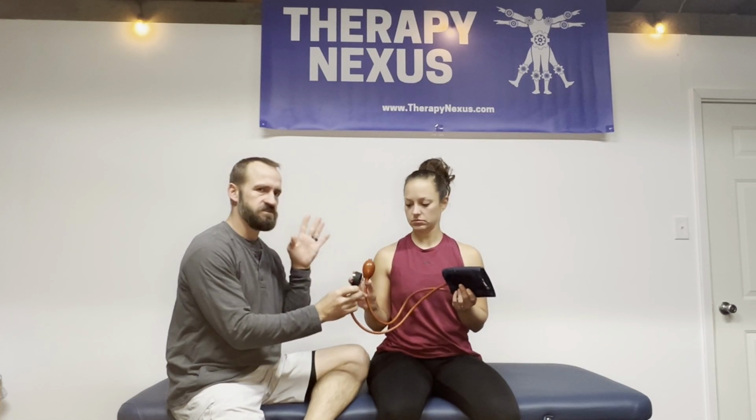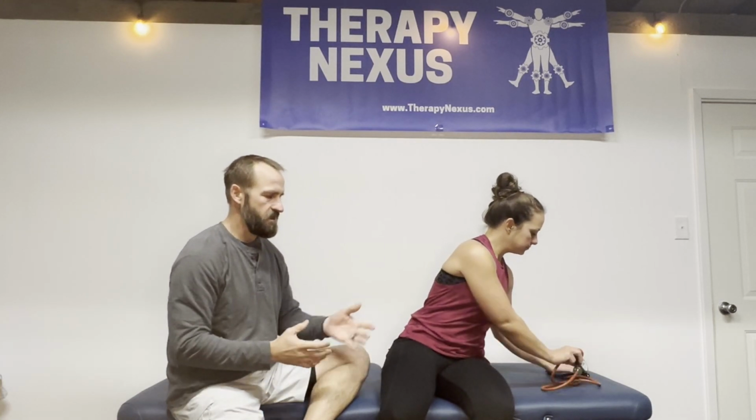You're going to pump it up, and Hillary has a protocol that she's given patients and helped many patients out with this. So we'll just share that protocol, so maybe it'll help you as well. And then also you're going to need a pillow and a little piece of TheraBand. TheraBand's super cheap. Show the TheraBand.